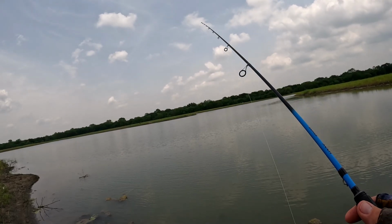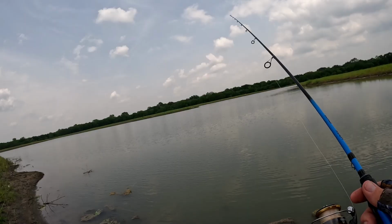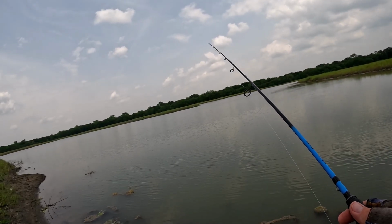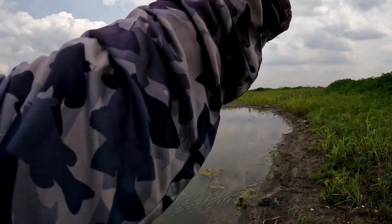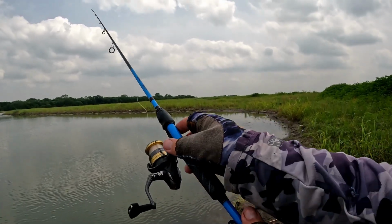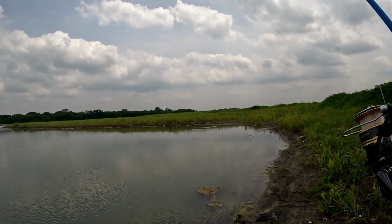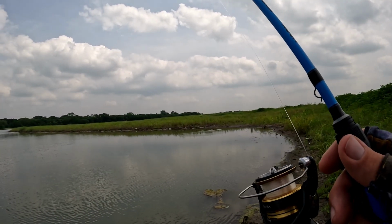Oh, there's a bite. Oh, no, just like the other one. Just pecked at it and left it. I'll throw over this way because there are some dragonflies over there. And I always like throwing around dragonflies for bass in the summertime.